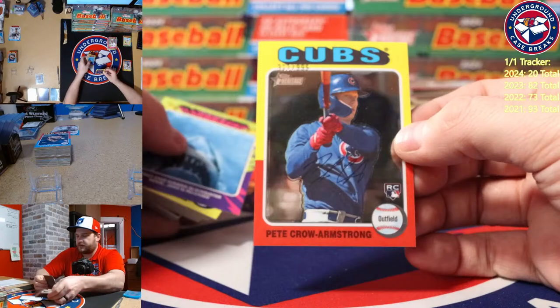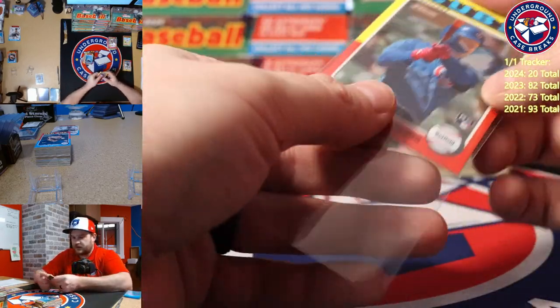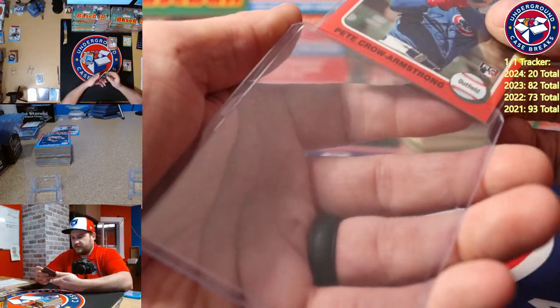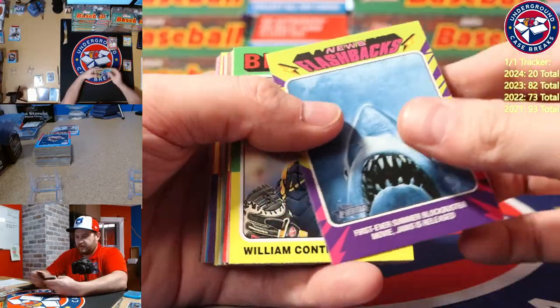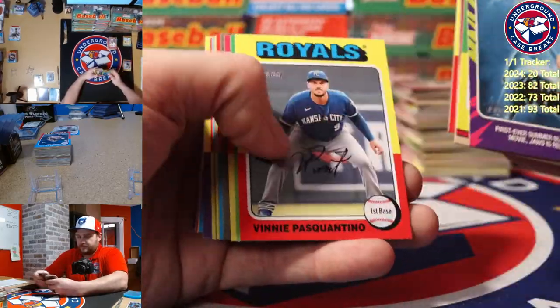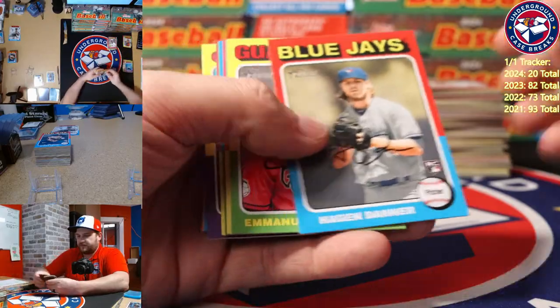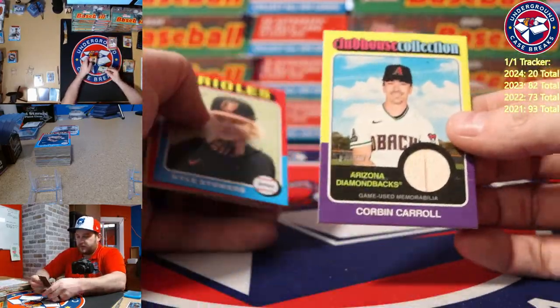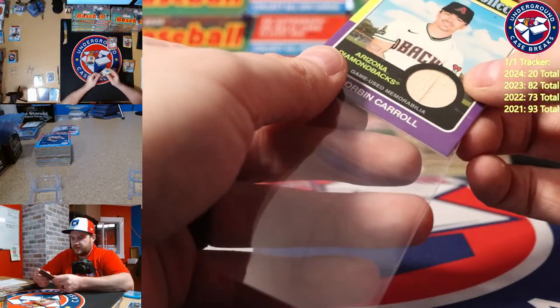Pete Crow. There we go. Go Cubs, go. Pete Crow-Armstrong to $9.99 for the Chicago Cubs with the Chrome action. He's not in the big leagues yet, but the Cubs have some talent coming through the pipeline, ladies and gentlemen. Talent. Lots of talent. Martin Maldonado to $75. The low number. I'm going to call them low numbers. Corbin Carroll will be our first clubhouse collection relic for the Diamondbacks.